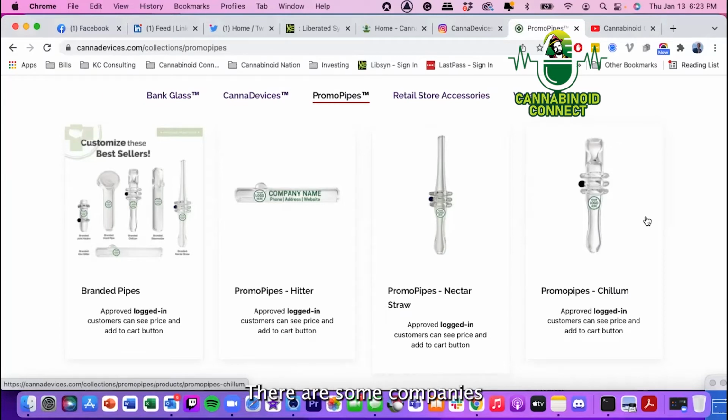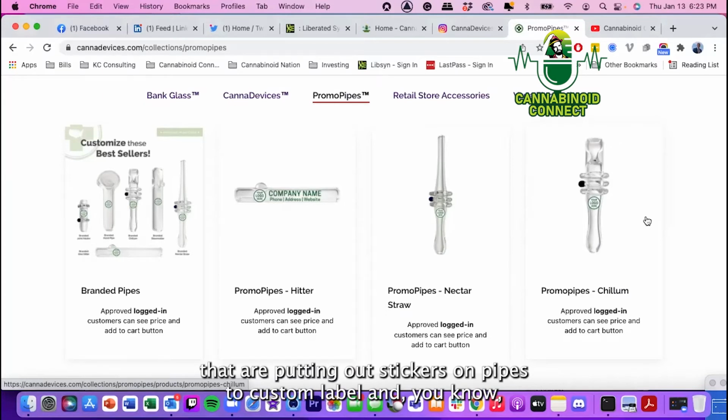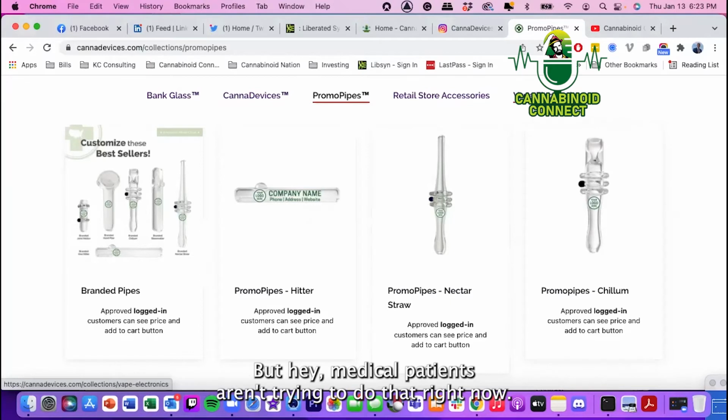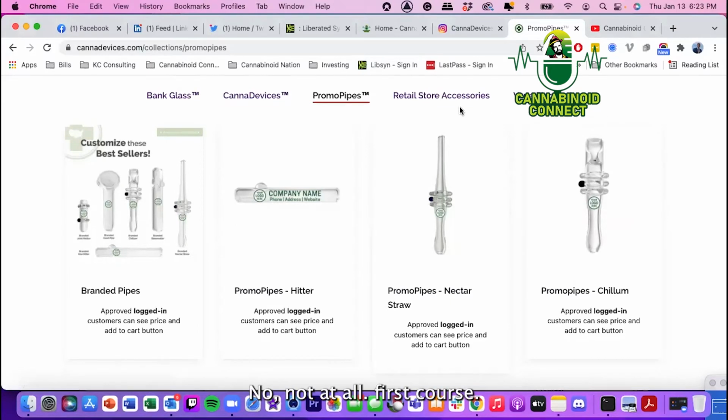There are some companies that are putting out stickers on pipes to custom label, and when you use a lighter around adhesive, I don't like to huff glue personally. There are some people that do though. Hey, I'm not judging, to each their own. Right. But hey, the medical patients aren't trying to do that, right? No, not at all. Of course not.